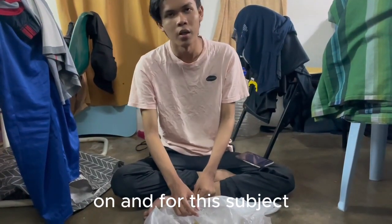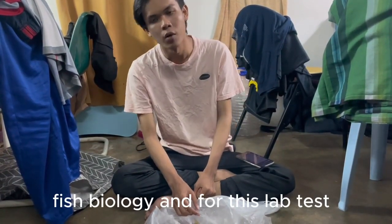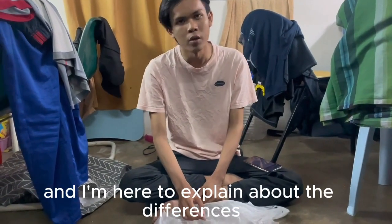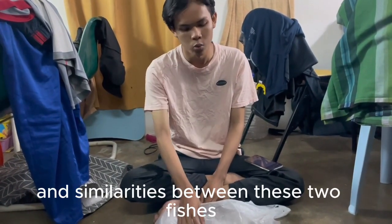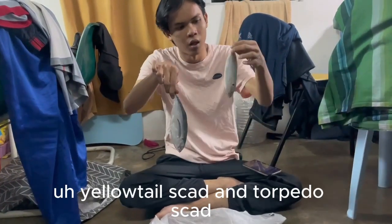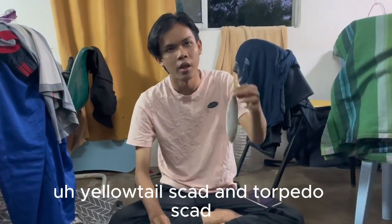And for this subject, fish biology, and for this lab test, I'm here to explain about the differences and similarities between these two fishes: yellowtail scat and torpedo scat.